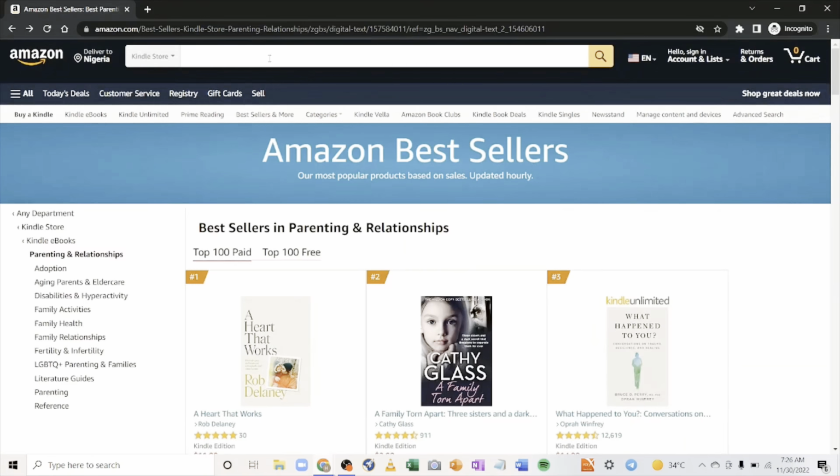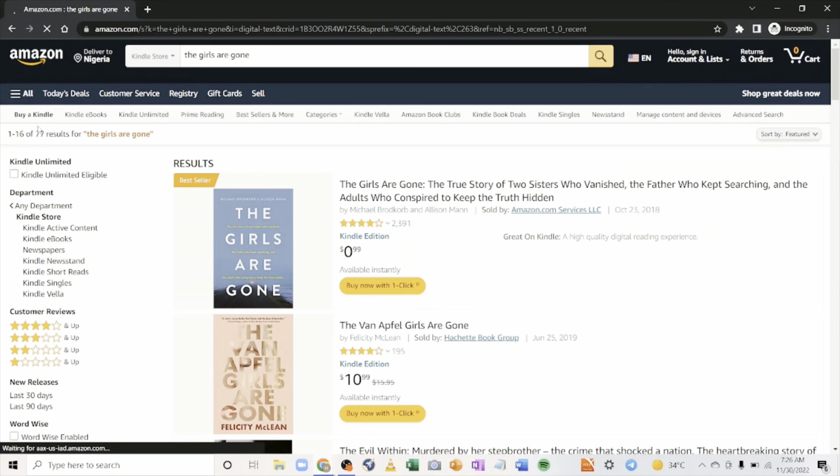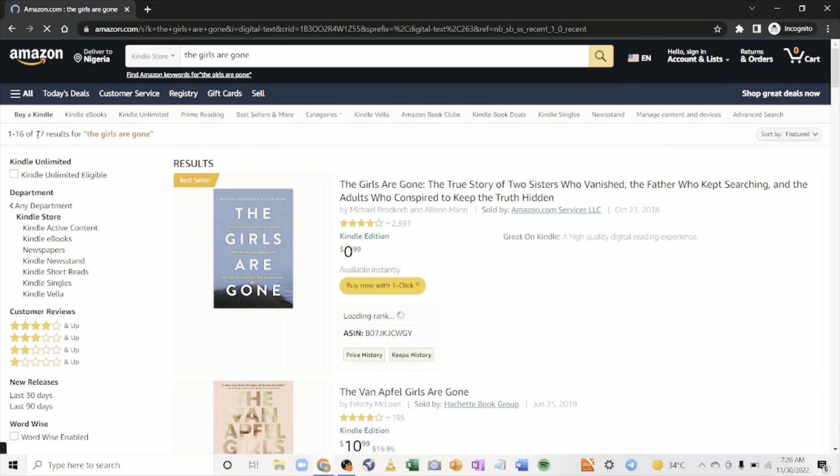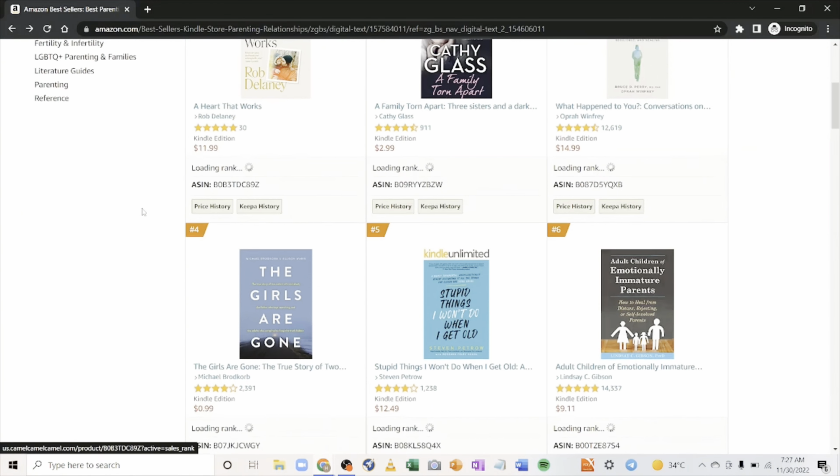So let's search for the number of competitors, the number of people who are competing for that book. So let's say The Girls Are Gone in Kindle store, and the number of competitors is just 77. When you are publishing your book now, you can put your book under divorce. You can see the number of people competing in this niche is very, very low.